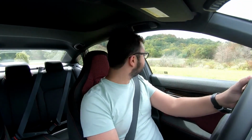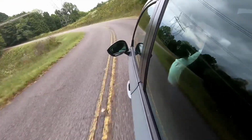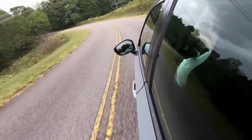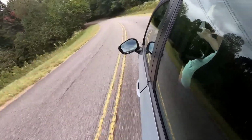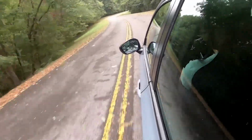But what makes sport compact cars so much fun is that they turn just regular everyday experiences into something fun. Here we are, just going up onto an on-ramp. You can really feel this car get going. It's not a huge jump from the last year model, but these little tweaks here and there help the Civic Si feel a little bit more relevant and competitive compared to some of the other compact vehicles on the market.